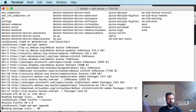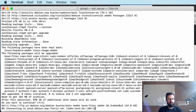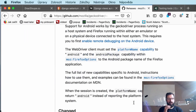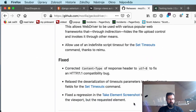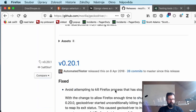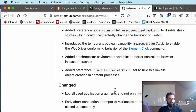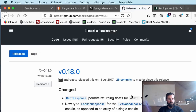So if we would upgrade... I don't see Firefox there though. Or Iceweasel, or however it's called. So let's see whether there is something that gives us support for something older. Right, Firefox 57. I have a bad feeling that this is for modern Firefox only. 55. I mean, how old is my browser and how many holes does it have?